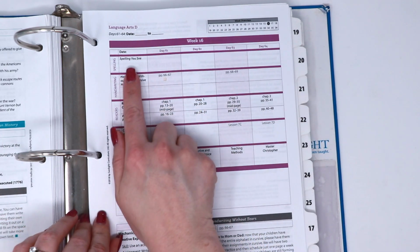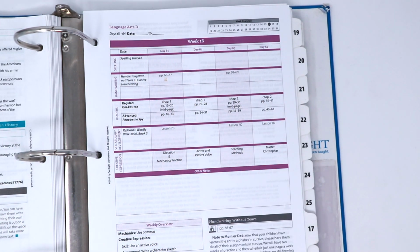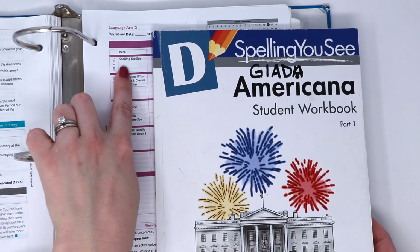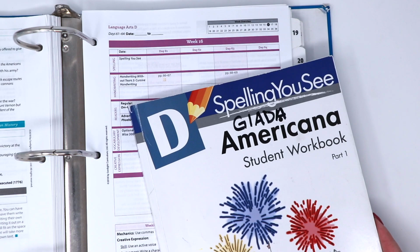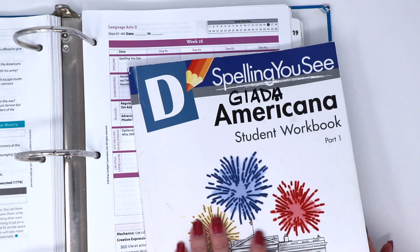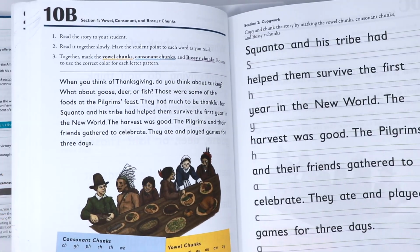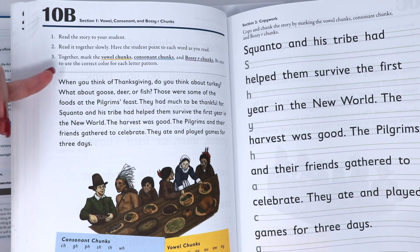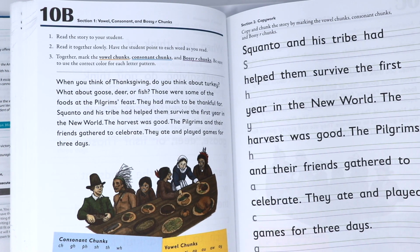So here you can see they have nothing written here. It's left open for you to fill in your own spelling program, which pages you want to do that day if you want to write it all down. This is Spelling UC, which is the program they suggest that you use. We have loved it this year. And I do have a separate video, I'll put it in the links below, if you're curious about this program more than I'm showing you. But for Spelling UC, it's pretty simple. It's the same thing every day. It's very simple. It's very easy for my children to do this on their own.